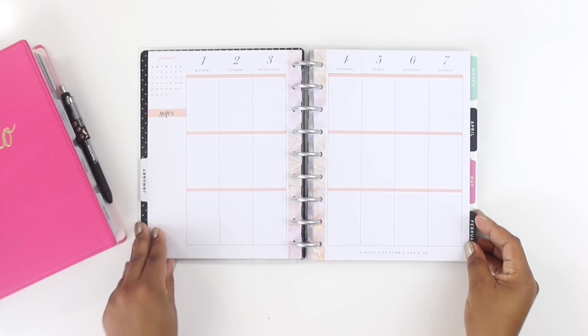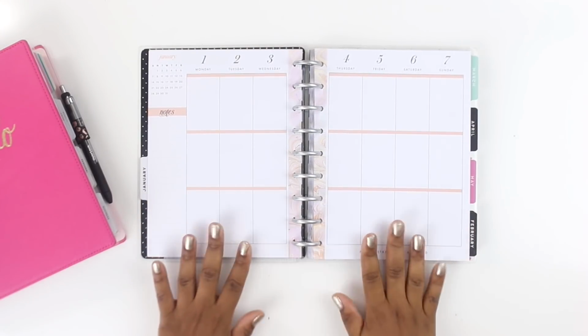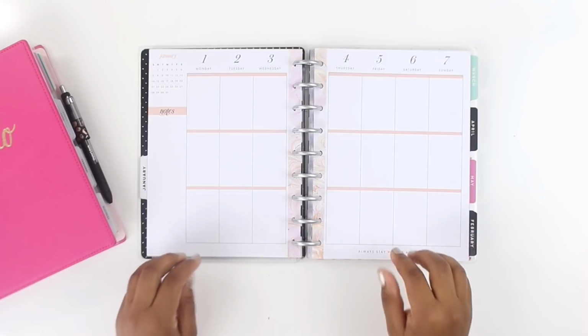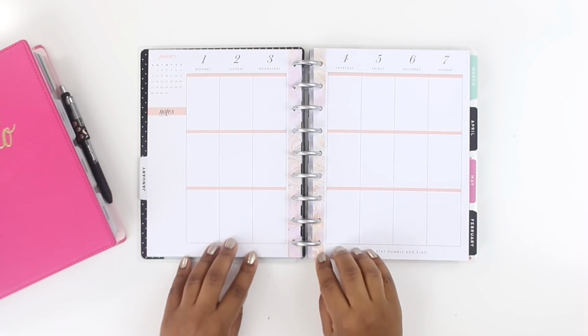I've been getting lots of inspiration from some of your channels and from Pinterest. And so I'm just excited to use this as a memory planner. And I'm planning on using it for the whole year, and I really want to document my family and, you know, just our life. So I'm super excited about that.